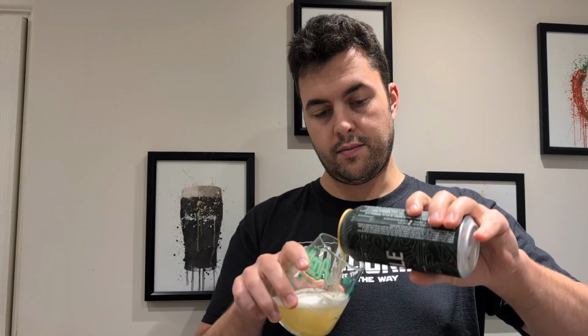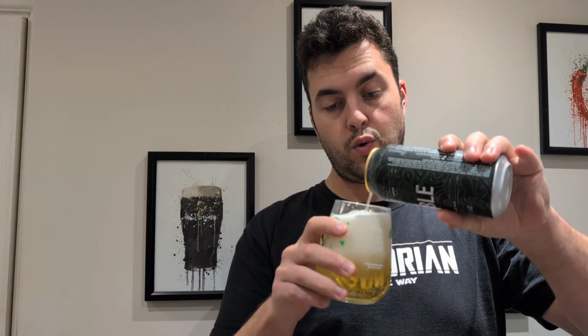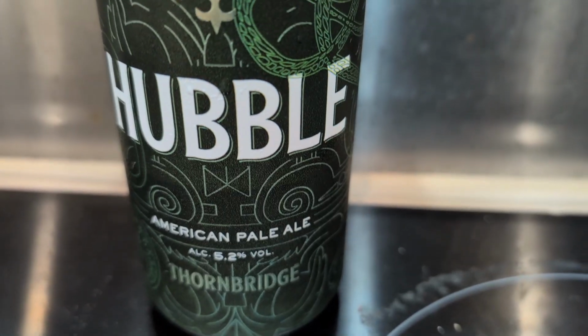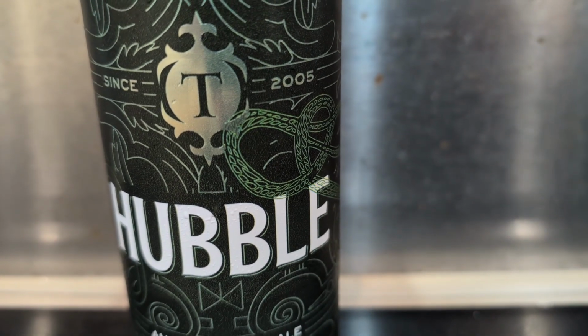So let's get this poured into a glass. There's not much more to talk about. I've gone through the fun fact. And yeah, let's get it poured into a glass and get it tasted. I must say, I do always love Thornbridge can designs. They're so cool and funky, and this one's got a bit of a, might just be because it's been in the fridge, but it feels like it's glistening, which is pretty darn cool.